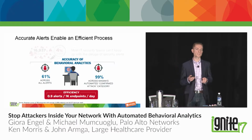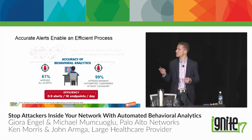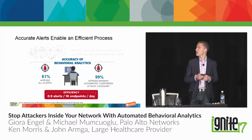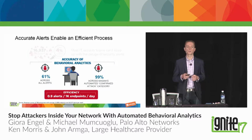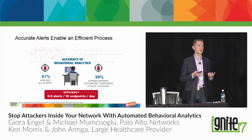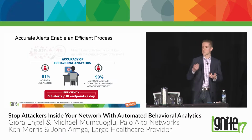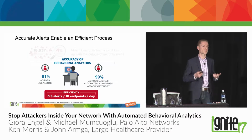With the behavioral analytics technology, the numbers are very different. These are real numbers from our customers. The average is less than 1 alert per 1,000 computers per day, which typically means a few alerts per day for a common organization or a common environment. And that number scales, but the security team also scales, so this is a manageable number.